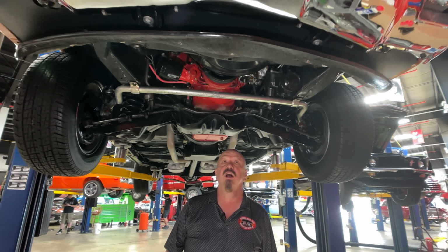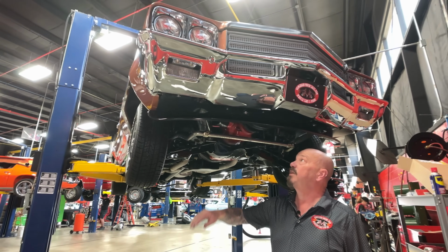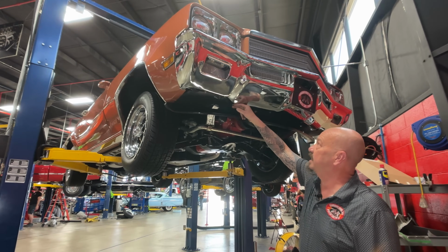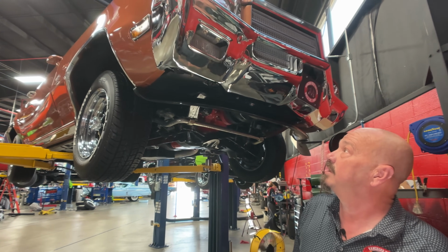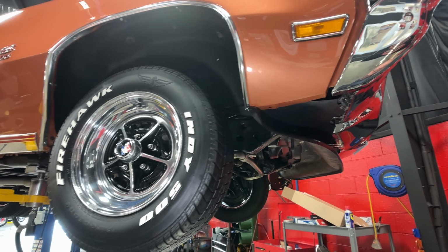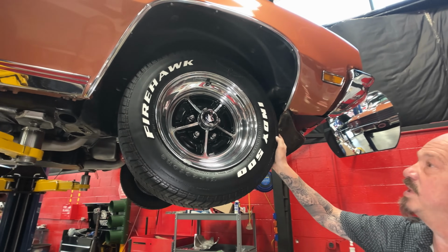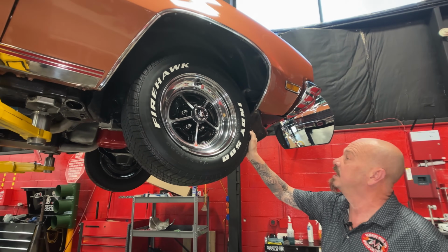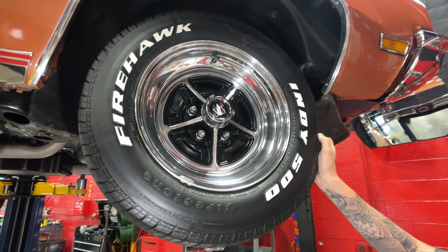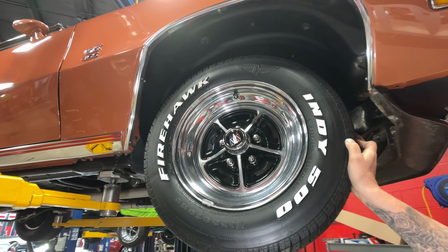This chin spoiler also looking amazing. Really, really cool. Love the front bumper here too. Looks like the chrome's new because it goes right down to the bottom edge. I would guess that that's new. Paintwork all looks good. Got some great looking Buick wheels on it. Now these wheels look like they're original to the car, and they're in beautiful shape for being the age they are. We got these Indy Firehawks on here, which are looking super cool.